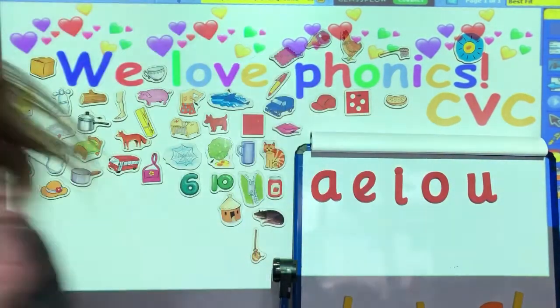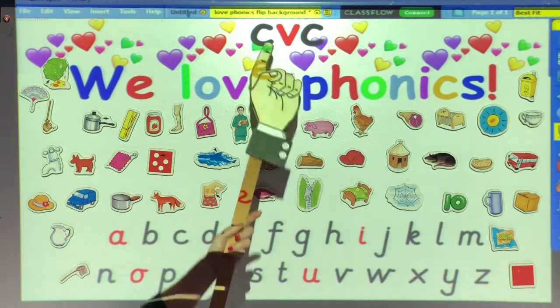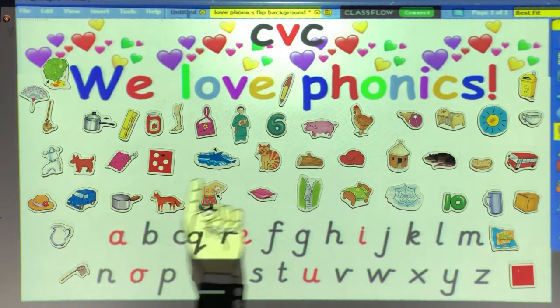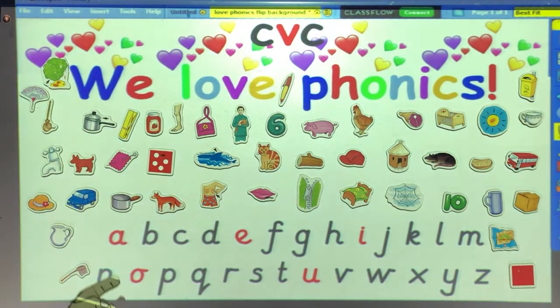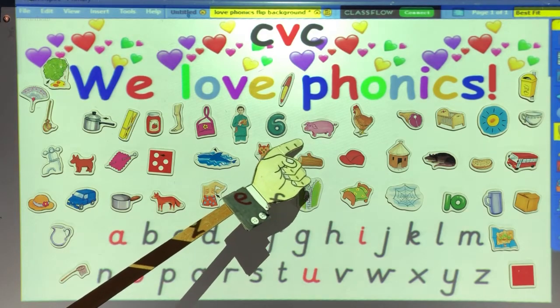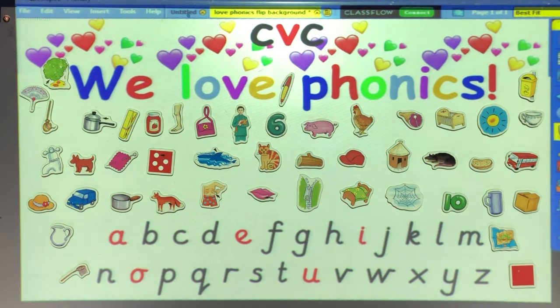Don't forget to practice. So I just want to leave you with one more challenge. Here's our CVC words, okay? Here's all our pictures. And here is our alphabet. And our vowels have been highlighted in red. So you can use the alphabet to help you if you're not too sure. Or you can just write down what you can see. So choose a picture. What's this? Pig. And then use your pen to write it down on a piece of paper.